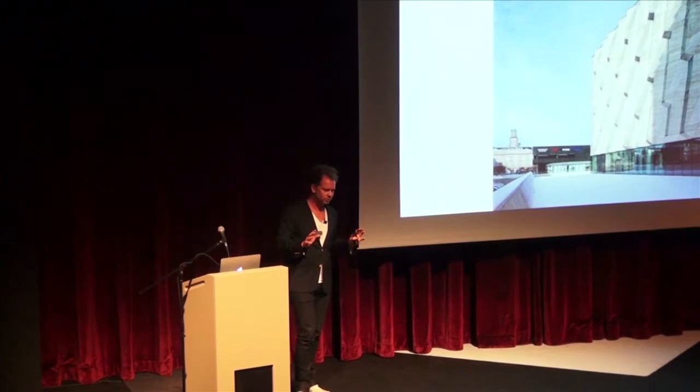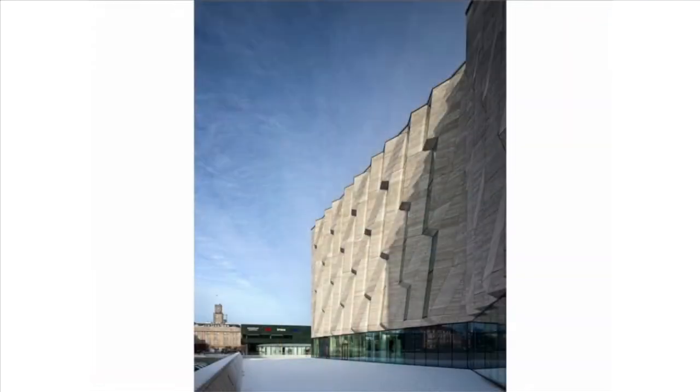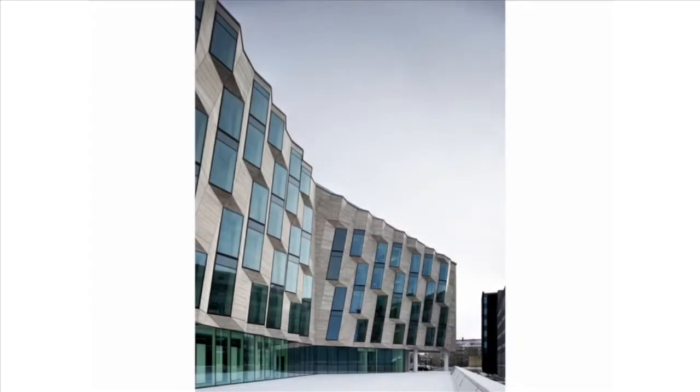So we also use this movement to create self-shading, using the building geometry to actually prevent overheating of the building, which is the biggest problem we have, even though it's in a Nordic region. We really want the sun to keep out of the building. And from the north, you see how it opens up and actually becomes a very transparent building.